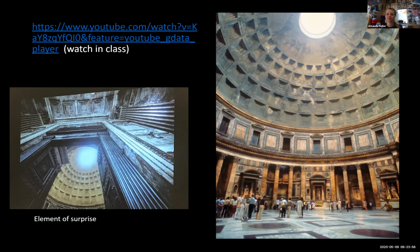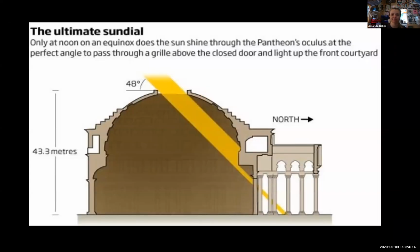And we talked about circle square. We talked about the fact that when you would come through that main door, it's going to fill your field of vision. We talked about coffers in the ceiling. So this is a huge innovation, a big change to go from rectangular temples and spaces to circular spaces. Becomes a sundial, which is pretty cool.